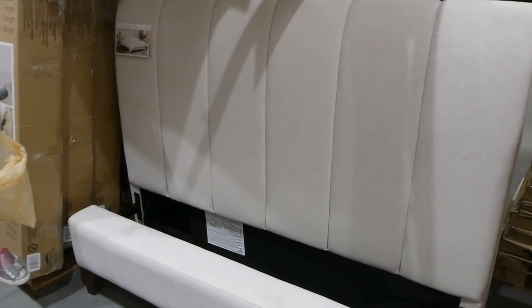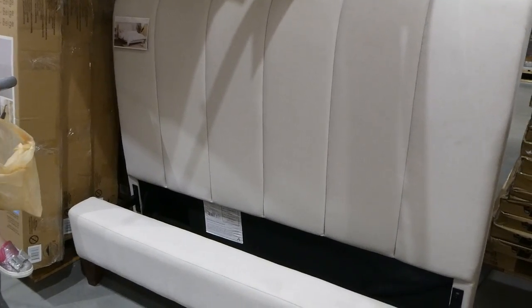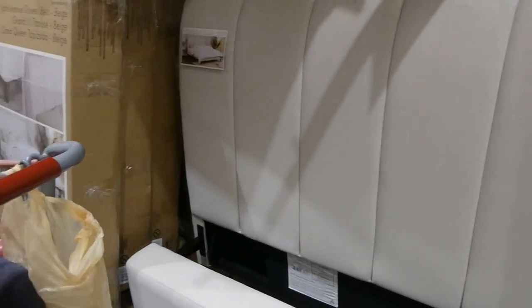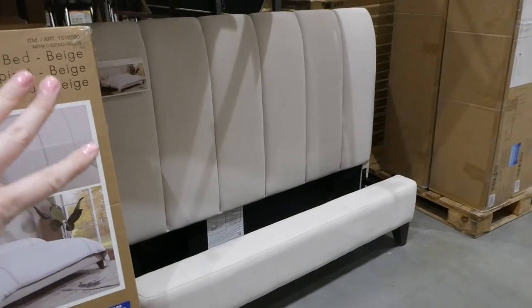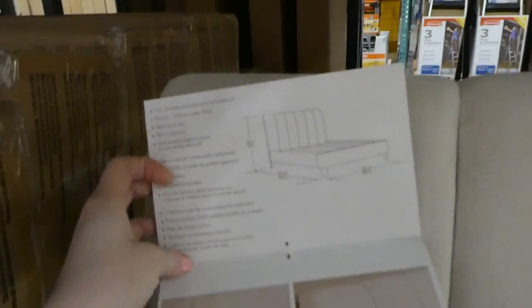This bed, I think I saw it online on their main store for like $500 or $600. That's a really good deal, right? So it does have, I'm trying to remember what I read about it. So it is beige. So you can see it's a fully upholstered bed head as well as the footrest. It's like really soft. I wonder what exactly the fabric is. Does it say? So it's polyester.